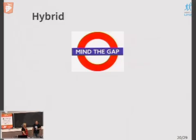Mind the gap. Since last year, we have PhoneGap, which went open source and is now called Apache Cordova. So you can use it to make the bridge between your JavaScript and native resources which are not available. There are a lot of plugins available. You can even develop your own if something is missing for your specific device.